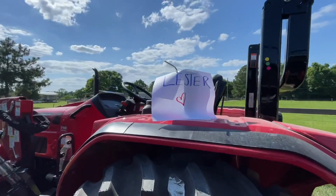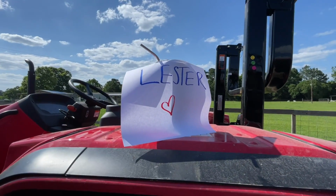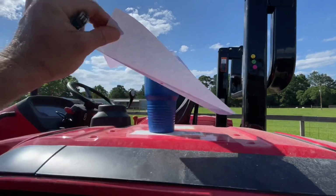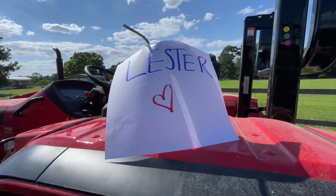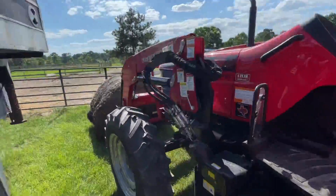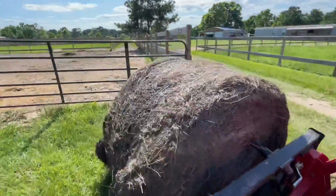Look what Jamie sent out. She's on a Zoom call and she couldn't help me. So she knew how hot it was. So she sent the boys out with a note. It says Lester with a heart. And I'm gonna open the gate up here.